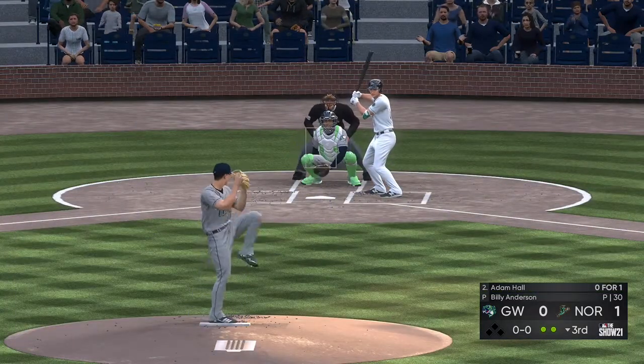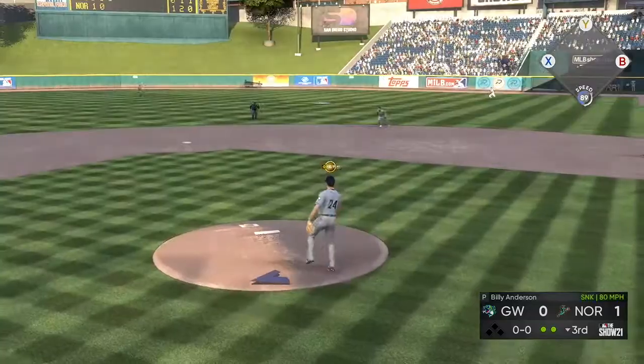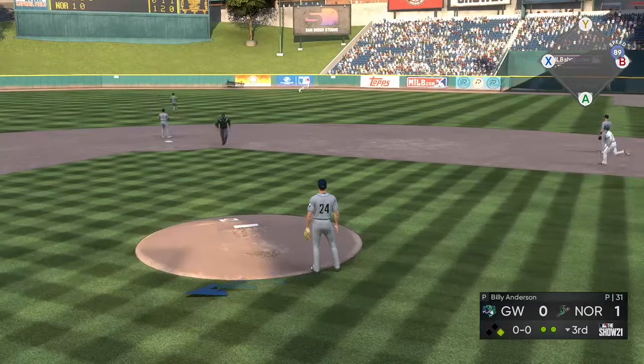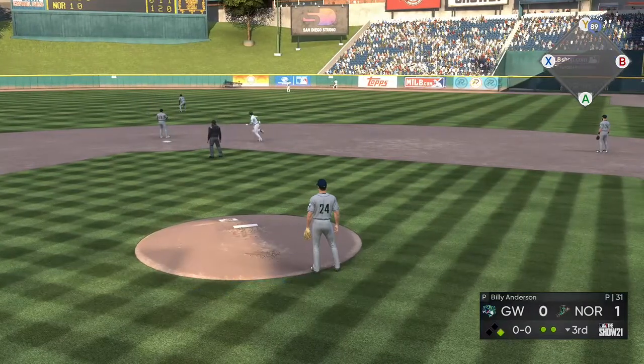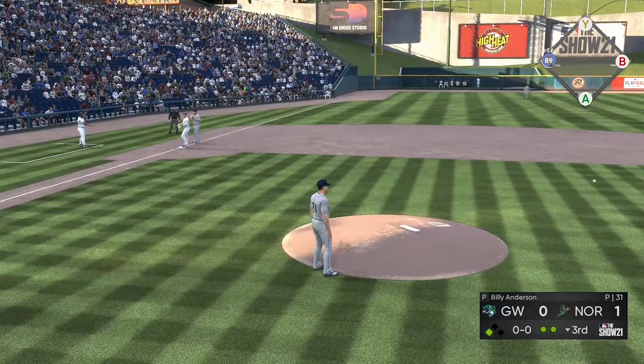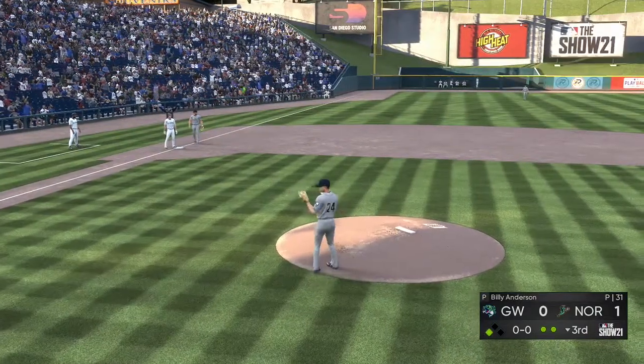At the plate now, Adam Hall, designated hitter, as he will line this one into right center, and this is going to get down and should be extra bases. Digging hard, he's headed for third, and he is into third with a two-out triple.